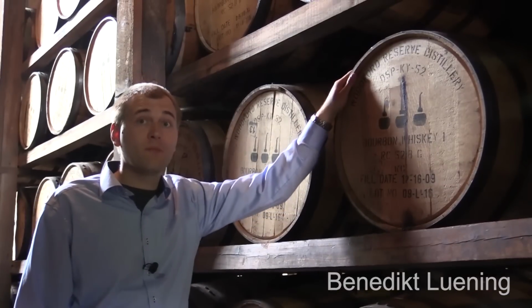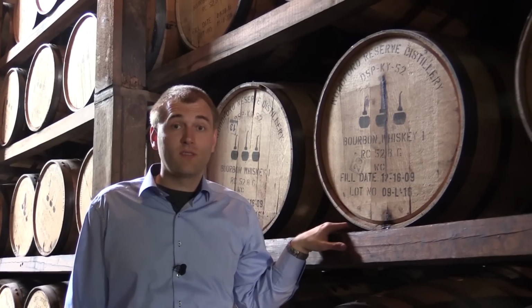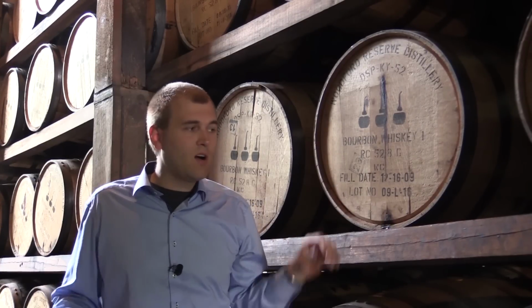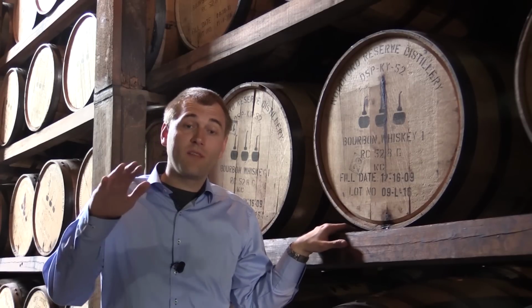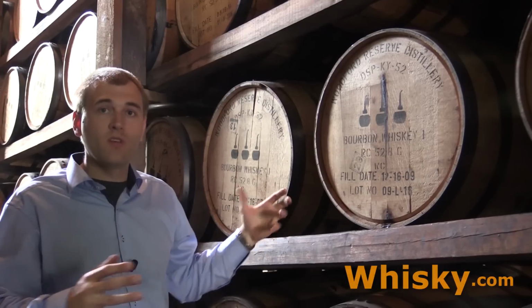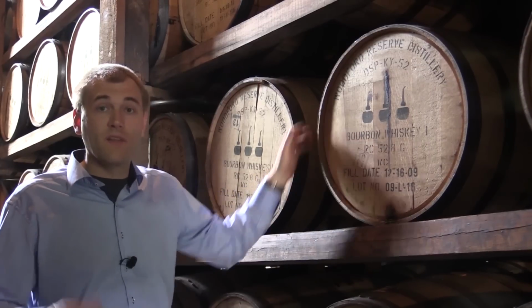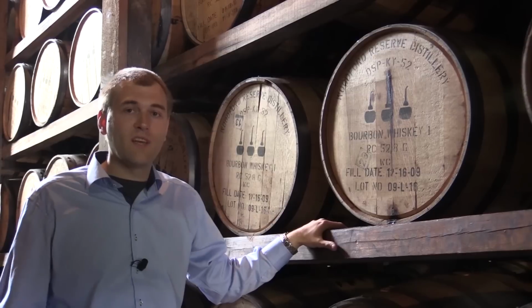So I'm here at the warehouse, and one special thing about Woodford Reserve is they have bricked warehouses, and the warehouses are heated during the winter, to 30 degrees Celsius, which is actually very hot. Periodically they are heated and then they let them cool down so the wood breathes, the whiskey gets into the pores of the wood and takes off the good vanilla notes and the caramel notes from the staves.